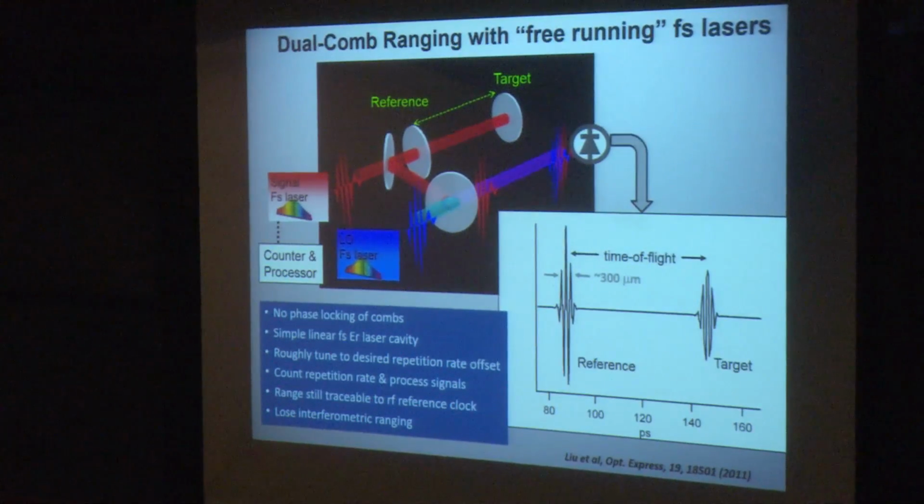And that's true in a lot of comb systems. Sometimes you don't need to really phase lock the system. You can just measure some signals and process the heck out of it and get what you need. And in this case, the sacrifice is the phase between these two signals has no particular meaning, because the phase of these carriers is not defined. But the time of flight is perfectly valid still.